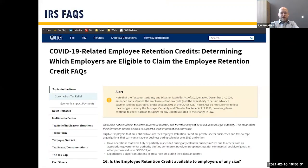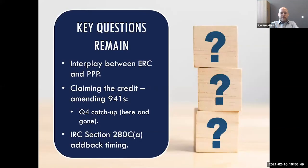So if you go to the IRS FAQs, you'll see this big alert, and I checked this morning just to make sure it was still there. It is. So we have a bunch of FAQs. However, none of them were released after the new round of legislation came out. So we're still waiting on guidance. And the biggest thing, go to the next slide, Jim, that we're waiting on guidance for is the interplay between ERC and PPP. And it's relatively simple. You say you can't claim the same wages for both. But again, when you dive into it, you start to have lots of questions.